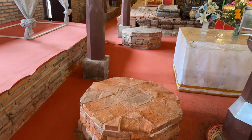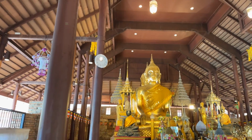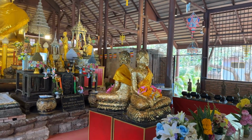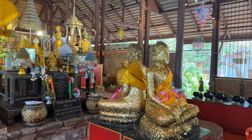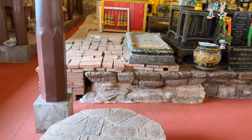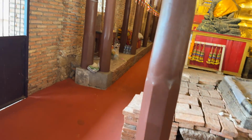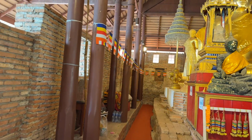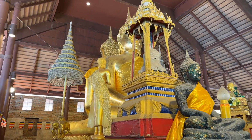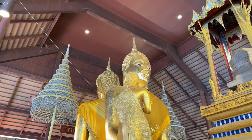So these are the original pedestals for the columns that would have supported the roof. It's all been redone since. You got the little shrine here with the Buddhas with the gold leaf on them, and there's a Buddha footprint. Yeah, these are octagonal shapes, so that would have definitely been a hallmark of the Ayutthaya era. Now, the Buddha images themselves are in an early Ayutthaya style, and they're quite massive.